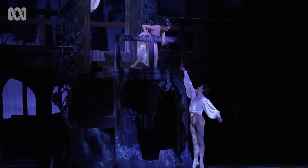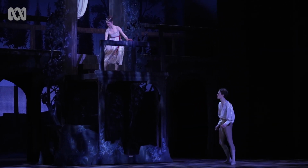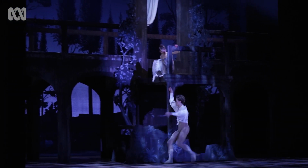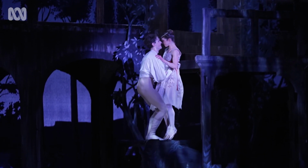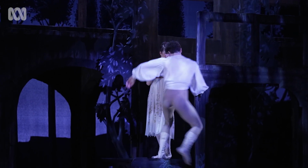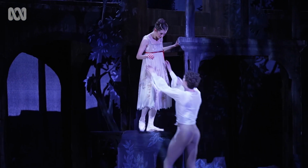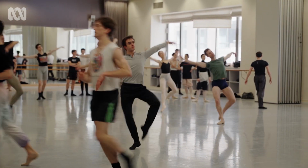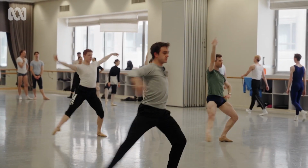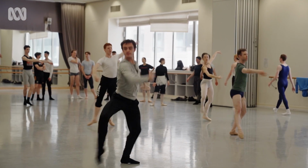This balcony scene isn't just famous in traditional literature, it's also one of the most renowned moments in the history of ballet. But when it's danced, how can we read what's going on? To help us, let's first get across some of the basics of this classic and at times esoteric art form.